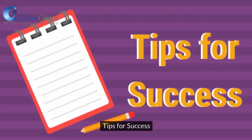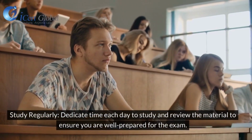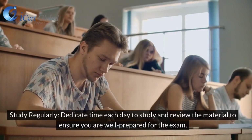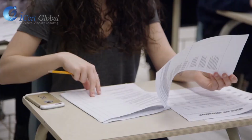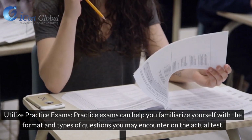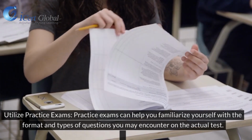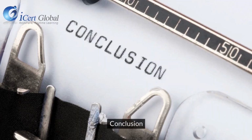Tips for success. Study regularly. Dedicate time each day to study and review the material to ensure you are well prepared for the exam. Utilize practice exams. Practice exams can help you familiarize yourself with the format and types of questions you may encounter on the actual test.